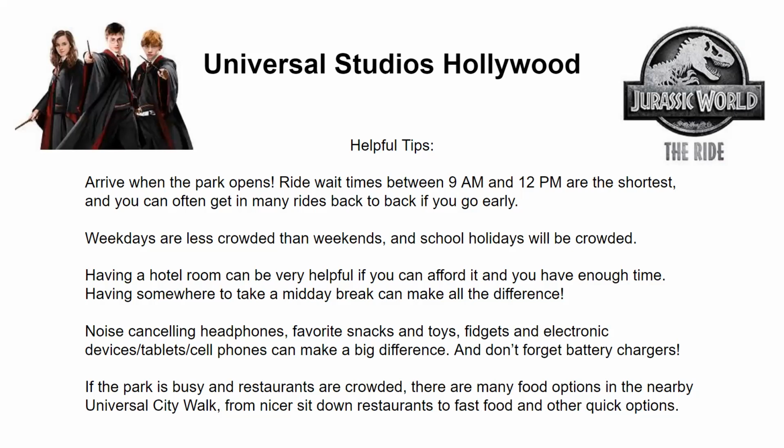One nice thing about Universal is if the park is busy and the restaurants there are crowded, there are a lot of food options in the nearby Universal City Walk, probably twice as many restaurants as they have at Downtown Disney. And they have a pretty nice variety from nicer sit-down restaurants to fast food and other quick options. So it gives you a little bit more options as far as food.